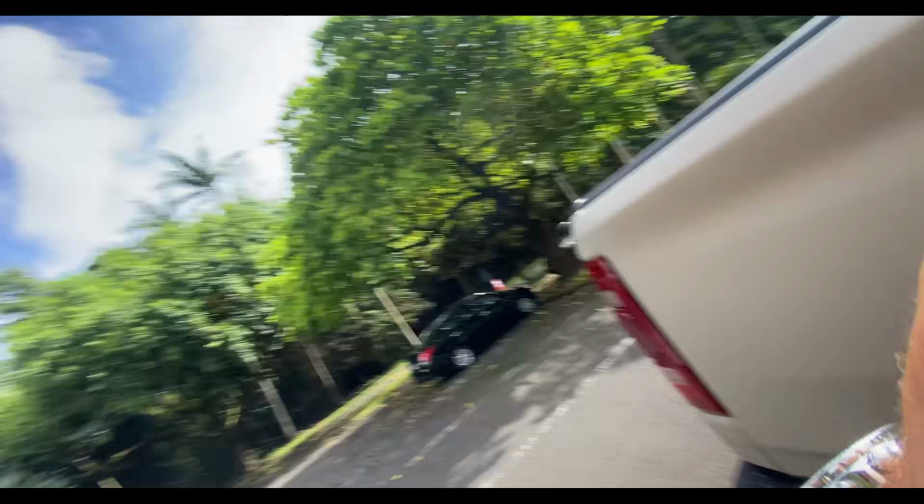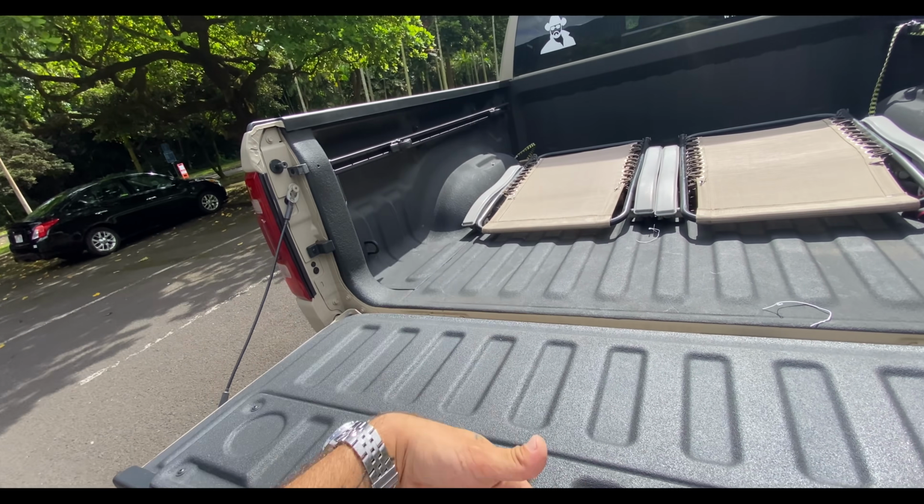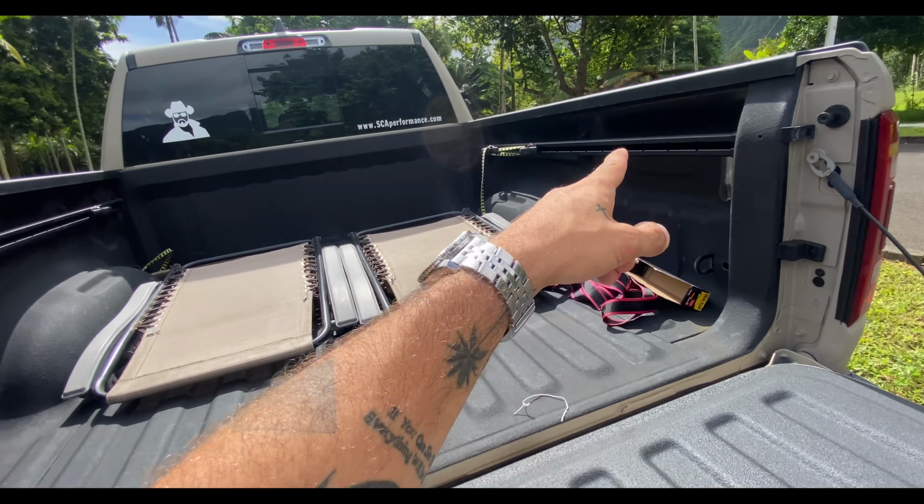All right. And then the final part of the truck is the bed of the truck, which isn't that special, but I've kind of taken liberty to make it a little bit more me. So it came rhino lined. It's pretty much indestructible, and it's got built-in tie downs.